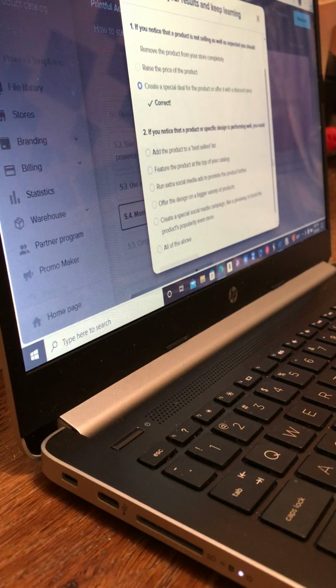Learn and experiment. With the ever-changing nature of e-commerce and digital marketing, you have to be open to learning and trying out new methods and strategies. Print on demand is a great business model for experimenting with your products and design collection, since you don't have to print your products in bulk.